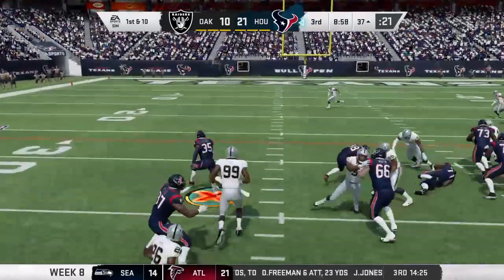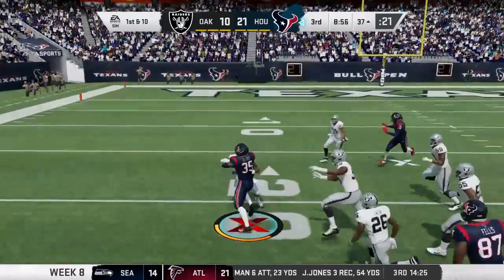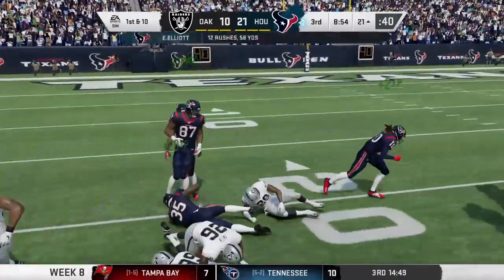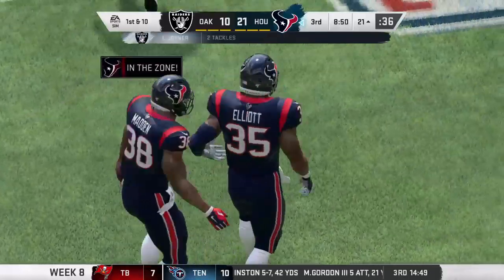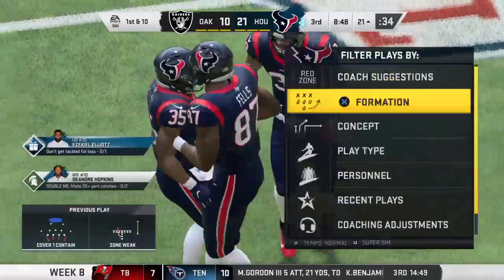They keep on the ground with Elliott. And an alley to run. And he's going to get this down near the 20-yard line. Another nice gain, 16 yards there, and a first down again.